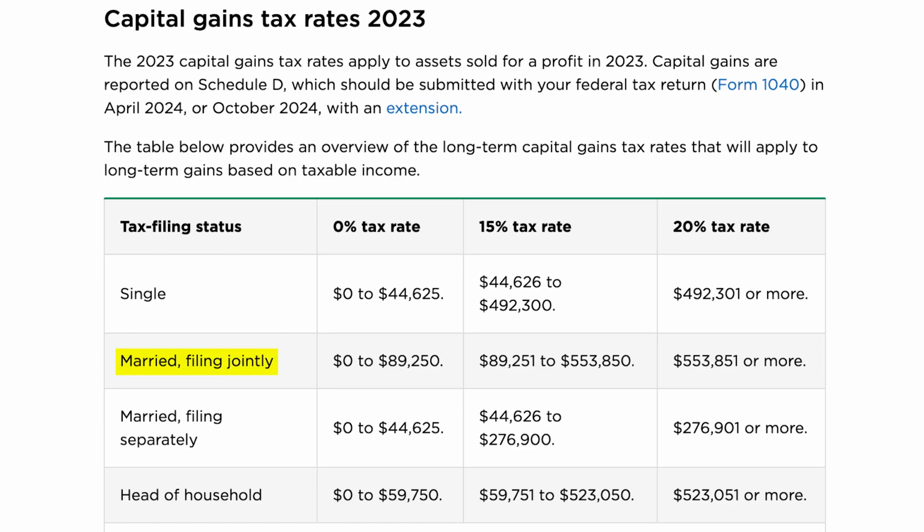And then going back to the chart, if you are married, filing jointly, then you can pull out up to $89,250 and pay that 0% tax rate. And if you pull out $89,251 up to $553,850, you will pay that 15% tax rate.